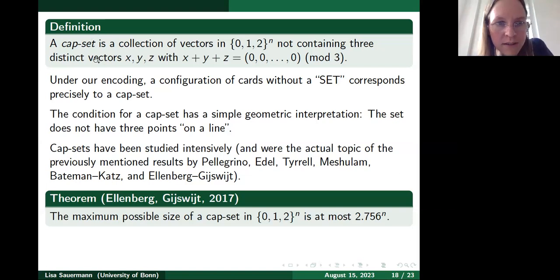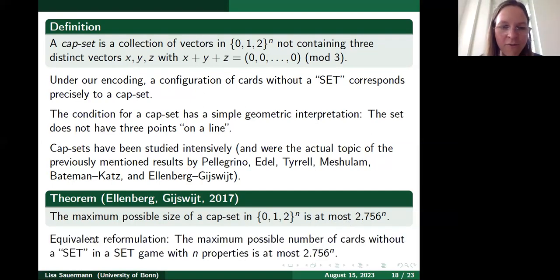We were using this definition of cap set because it's a bit easier to formulate. Cap sets have been studied intensively and were the actual topic of all the previously mentioned mathematical results by Pellegrino, Edel, Tyrrell, Meshulam, Bateman, Katz, and Kleinberg. They were all studying not the card game Set, but cap sets. As we said, this was equivalent under this encoding. So the actual phrasing of the result of Ellenberg and Gijswijt is that the maximum possible size of a cap set in {0, 1, 2} to the n is at most 2.756 to the n. But equivalently, we can reformulate it as: the maximum possible number of cards without a set in the Set game with n properties is at most 2.756 to the n. But the cap set problem was the actual problem Ellenberg and Gijswijt and these other people were studying.